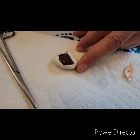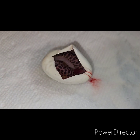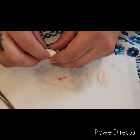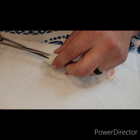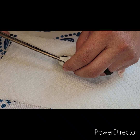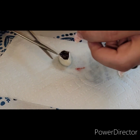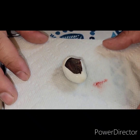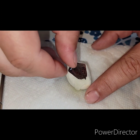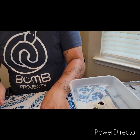Need more light, huh? I'm gonna pause it. You see that one better? I guess not. Last one. His head right there? Mm-hmm. Alright, so there they all are.